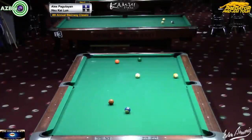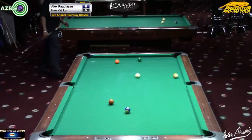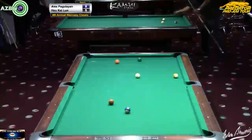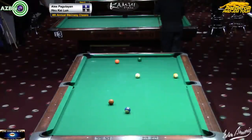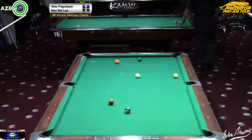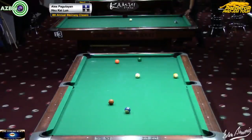Well, he came up short, and now he's got to deal with either rolling the 5 ball or bumping it, going up and down. Well, he could bump it too. No, I don't like bumping it. That 6 could wind up on the long rail to the right and next to the 9 ball. Yeah, I didn't like that. But he either goes up and down or he just slow rolls it.